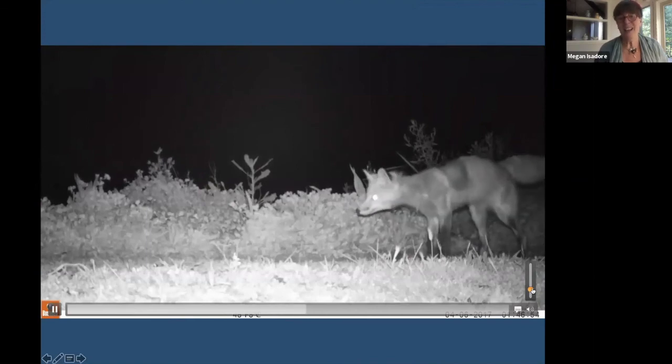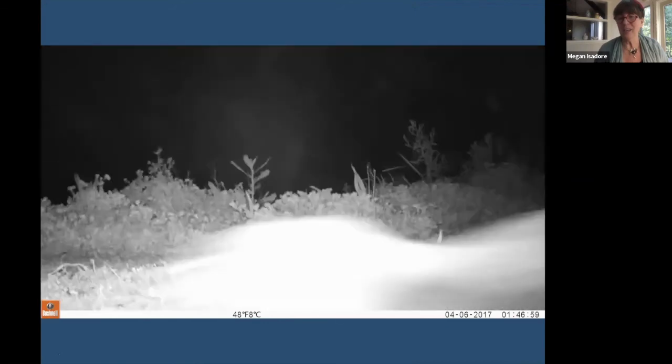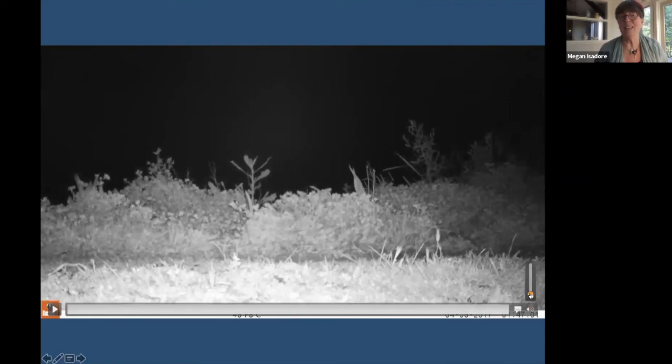So this river otter was startled by a very mangy little fox, and river otters are not at all afraid of foxes, so it just chased it off.